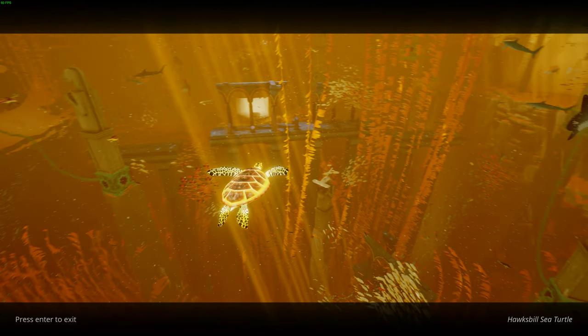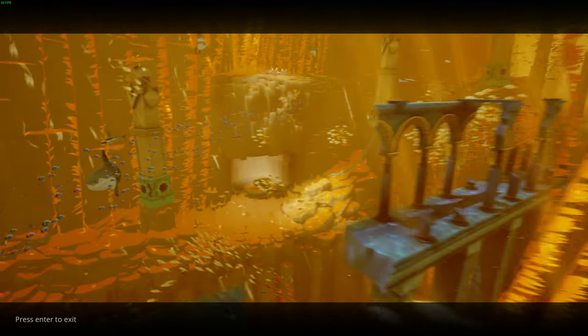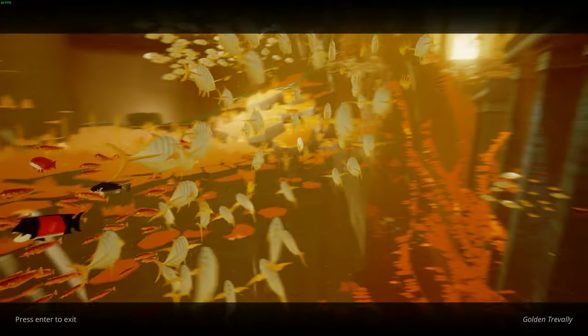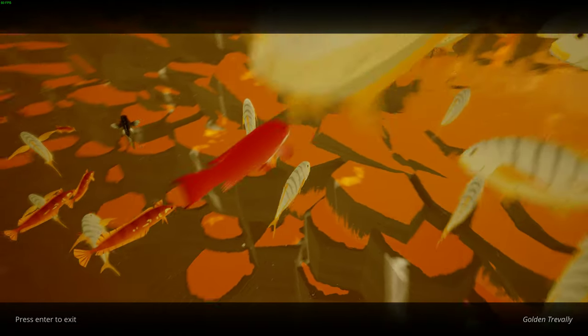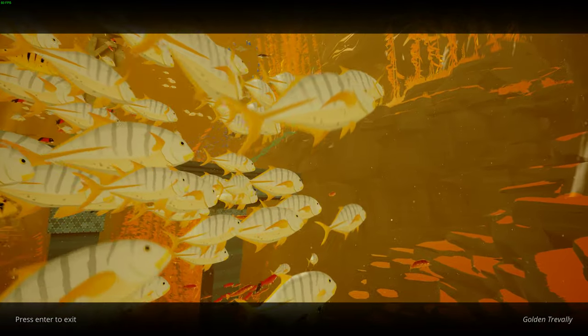Covered hawksbill sea turtles. There we are, this one. Oh, we won't worry about it. Let's let these fish swim as we talk about them.